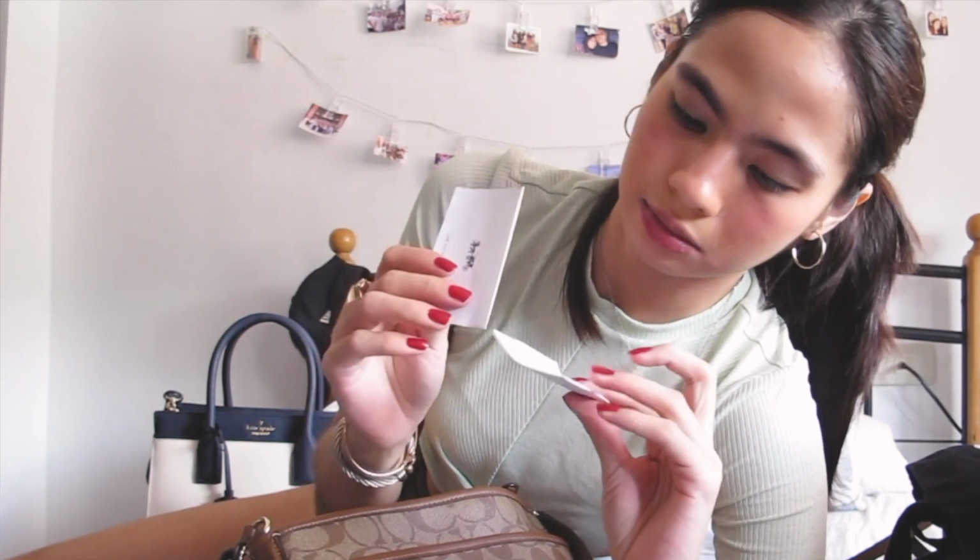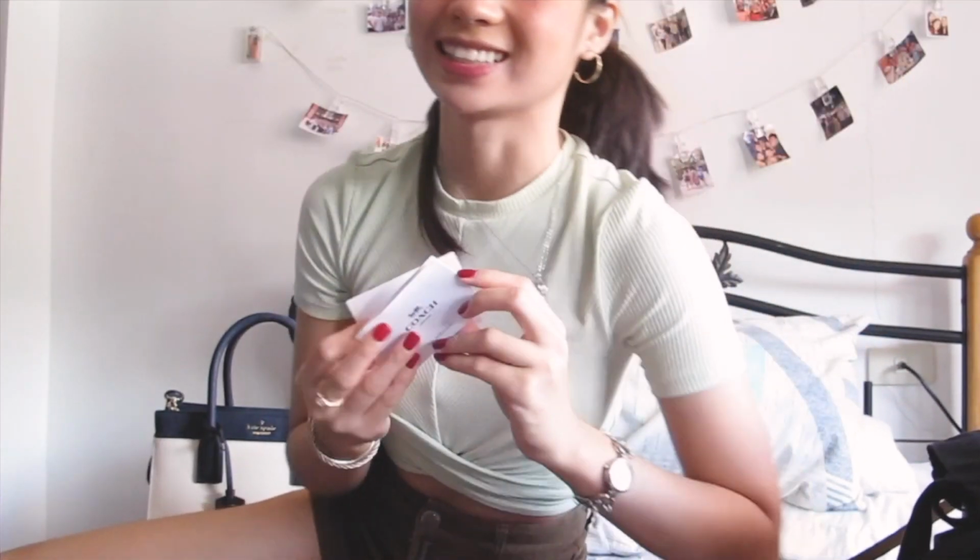And then next bag is this. This is a Coach, what do you call it? Messenger crossbody bag, I think. I got the classic color. Brown. I just got this recently, and I always use it whenever I go out because inside is so spacious, a lot of stuff, and it still has these care instructions inside.